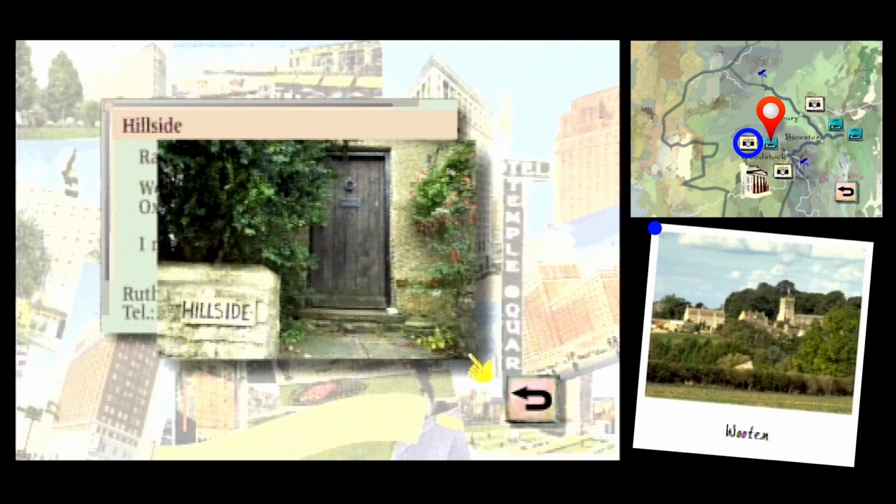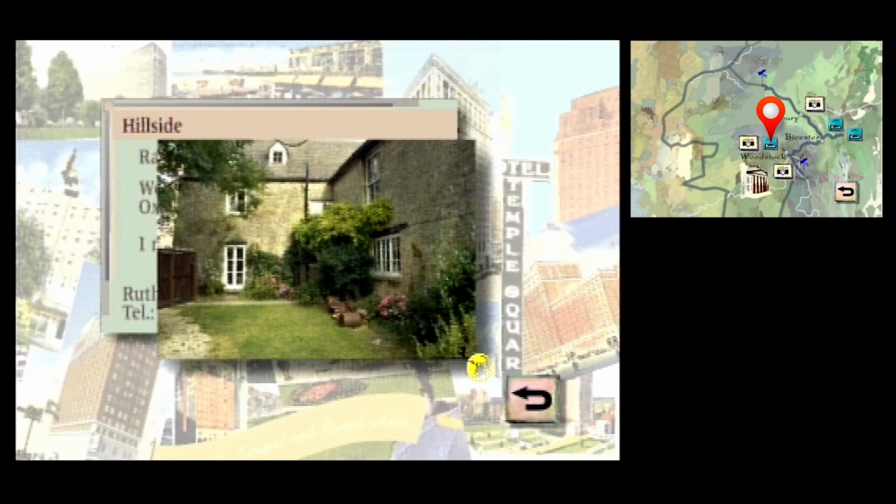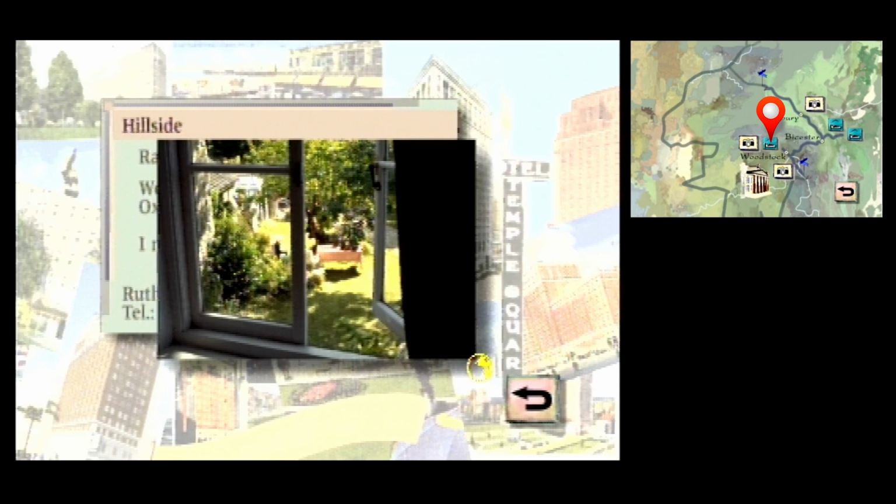Hillside Bed and Breakfast is in the darling village of Wootton by Woodstock. This ancient stone house is definitely off the beaten track. The owner, Ruth Hirsch, serves a hearty country breakfast whenever you are ready for it. There are 2 double bedrooms.